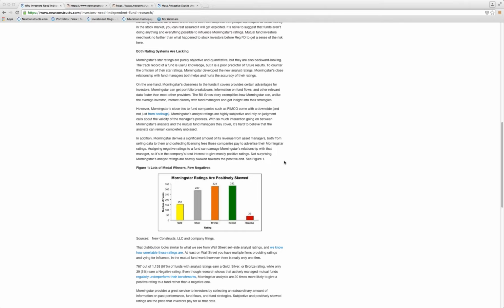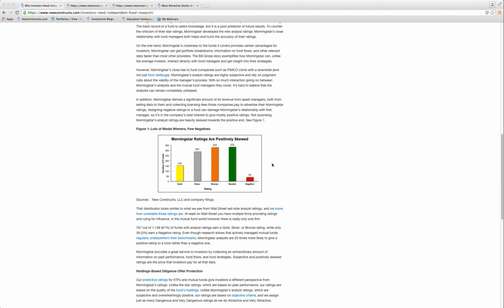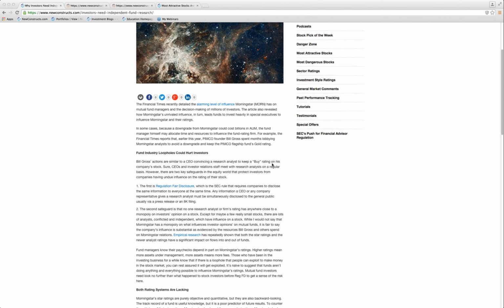We are true to our roots. We are true to our methodology. We are true to our beliefs. And we think that's part of what makes New Constructs a great resource for advisors, for individual investors, and for institutional clients who access some of the more sophisticated data sets and data points and models.